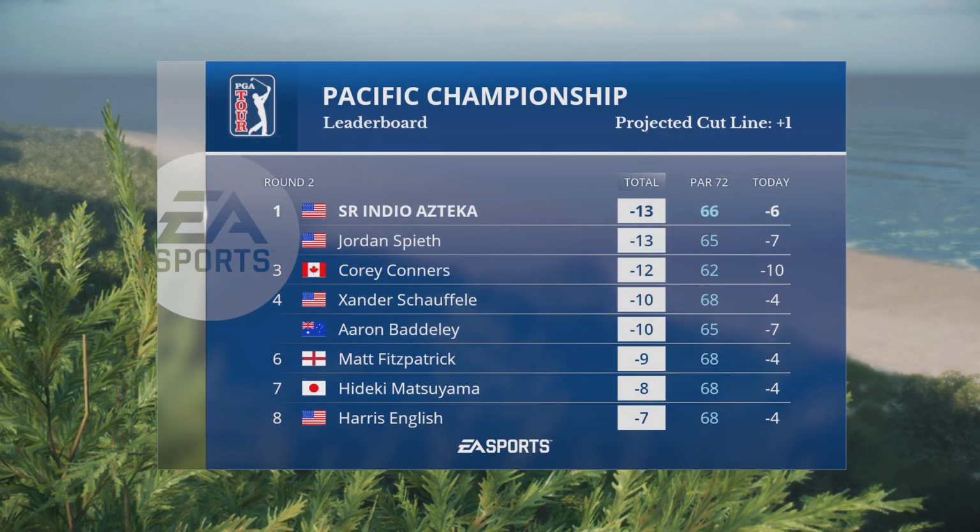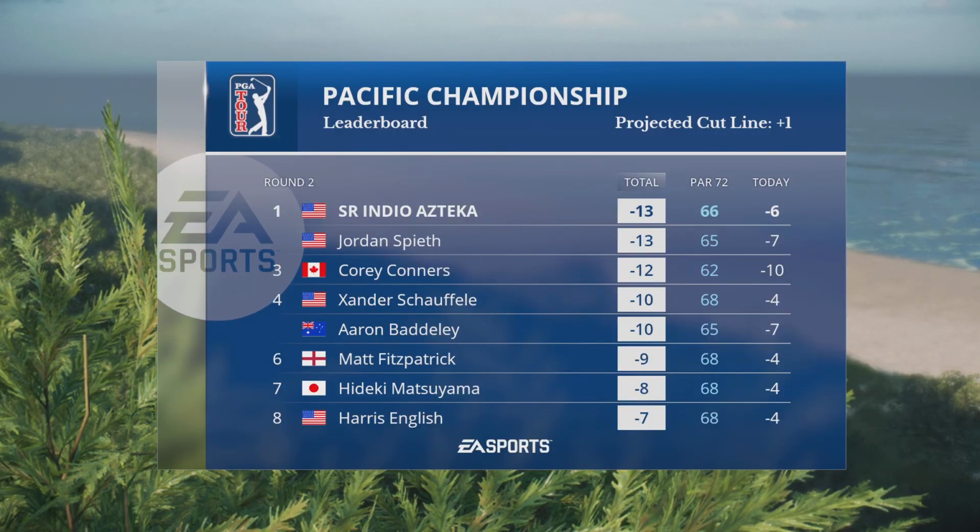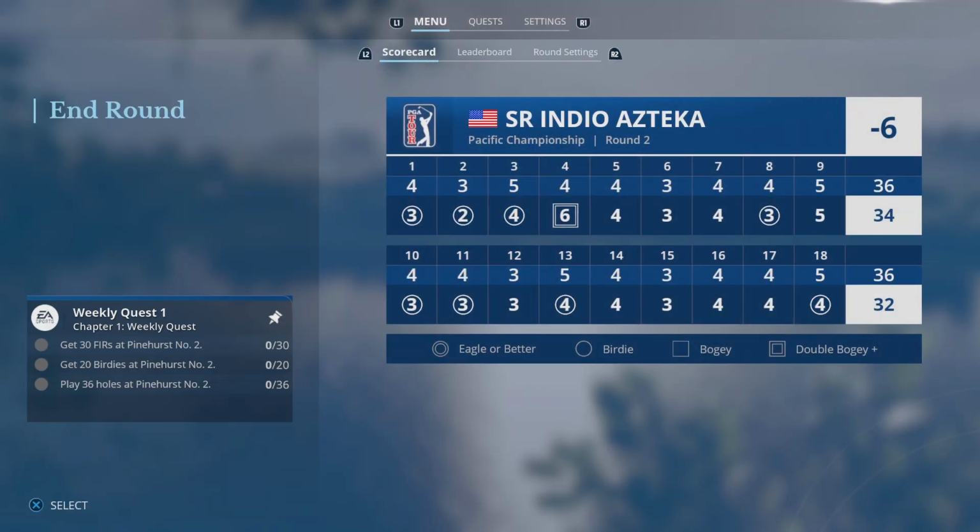This one, a 66. So an action-packed first 2 rounds and a packed leaderboard as well, with our featured golfer in a share of the lead after day 2. So we can't separate them at this stage, but somebody, and I guarantee you somebody will play lights out in the weekend, and that will be the difference.